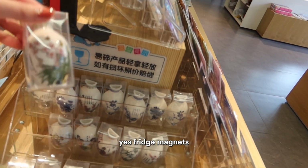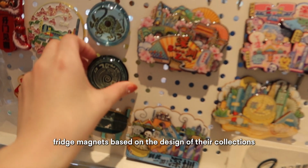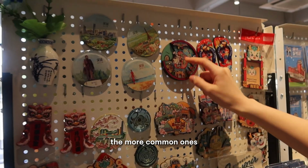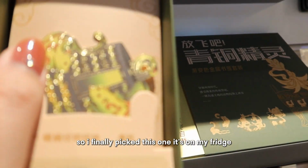Yes, fridge magnets. They have all those kinds of beautiful fridge magnets based on the design of their collections. And they also have the ones designed by the landmarks of Shenzhen, the more common ones. And my strategy is to pick the one that helps me memorize my trip. So I finally picked this one. It's on my fridge already.